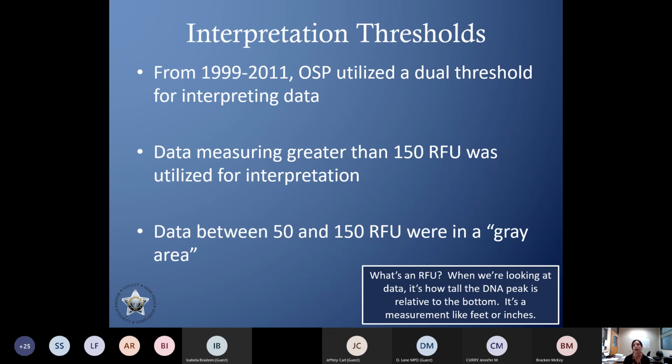From 1999 to 2011, we used what we call a dual threshold for interpreting data, meaning that data that measured greater than 150 RFU, we used for interpretation. And the data we saw between 50 and 150 RFU were in this gray area. RFU is the unit of measurement that we use here in DNA. It's called a relative fluorescence unit.